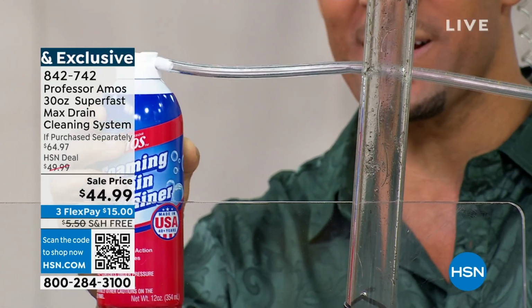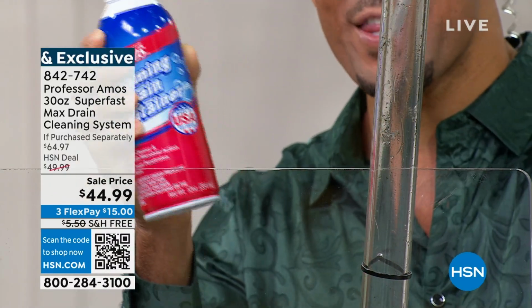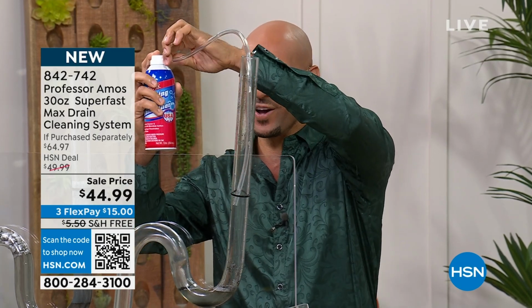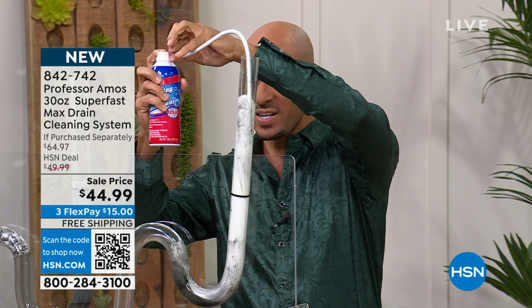Now, when you get this home, you'll take that 2-foot hose, apply it right to the nozzle here, and then stick the other end down the drain line in your kitchen sink or bathroom sink. There's a lot of pressure in this can, so just hold on to the hose on the nozzle. Watch this, and just hit that button. But watch this. See that foam?